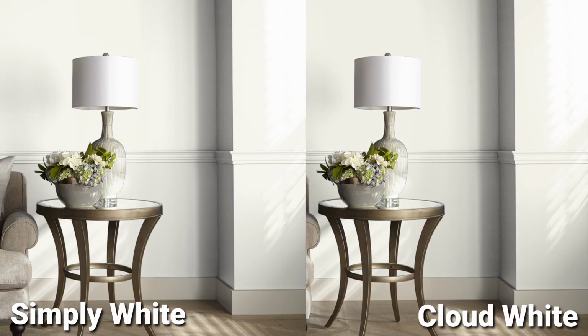But from my experience, I never felt like Cloud White was too dark in basically any situation. If anything, there are certain situations where maybe it felt a bit too creamy, especially when paired with much cooler wall colors. But the same might be true with Simply White in those situations as well.